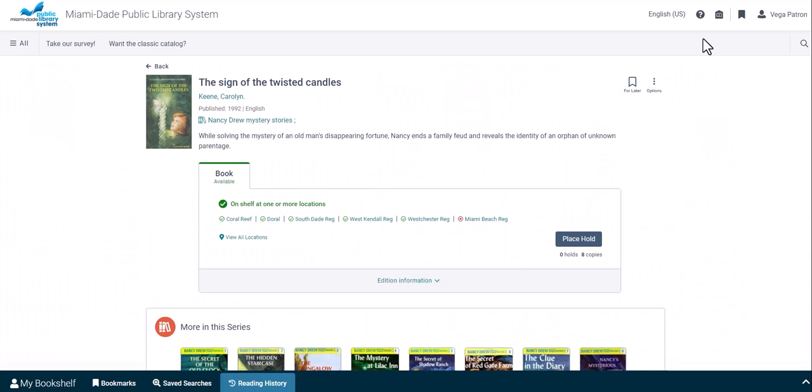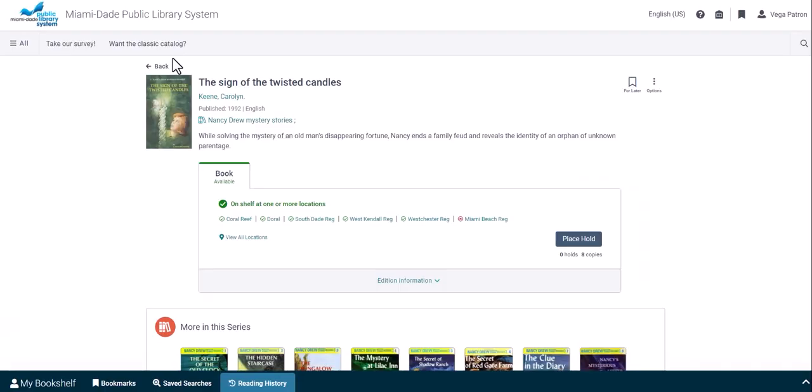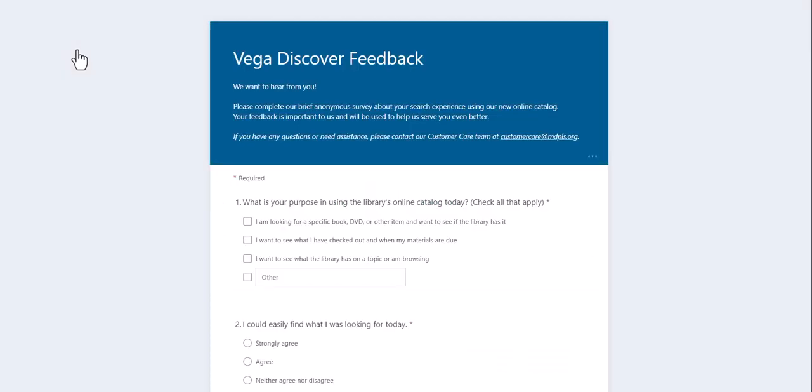As you explore our new catalog, help is available at any time by coming up to the right-hand side and clicking the question mark at the top of the screen. Finally, on the left side of the page, you'll see a link back to the classic catalog, and you'll see a link to take our survey. Please take a moment to let us know what you think of the new catalog.